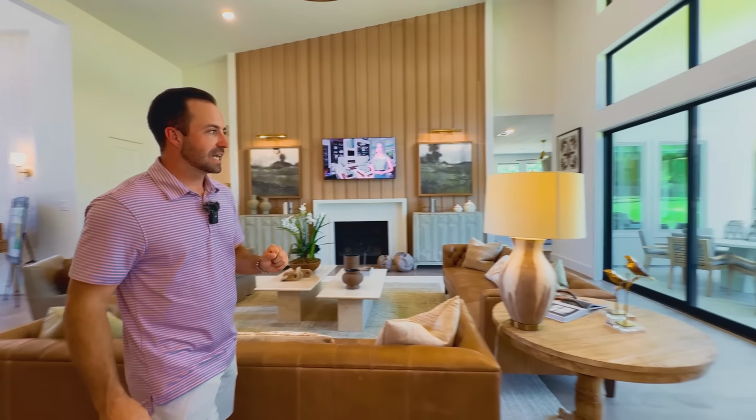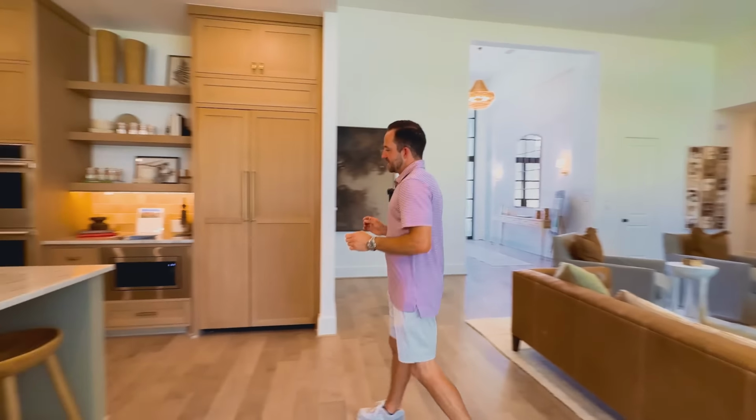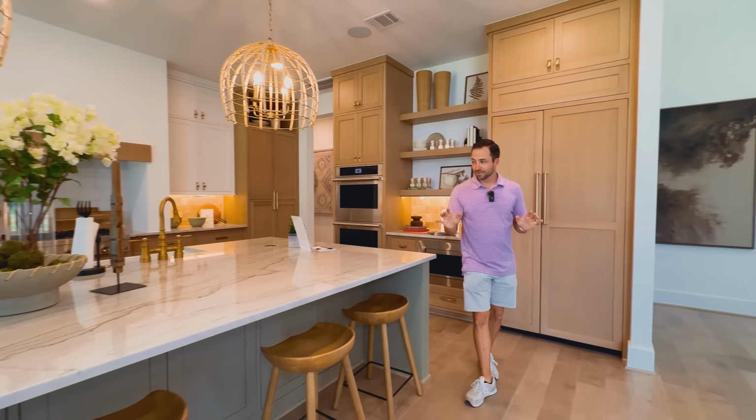You've got these big sliders that open up to the covered patio, which we'll show you here in just a second, but I wanna start with the kitchen. They've got some details in here that I absolutely love.